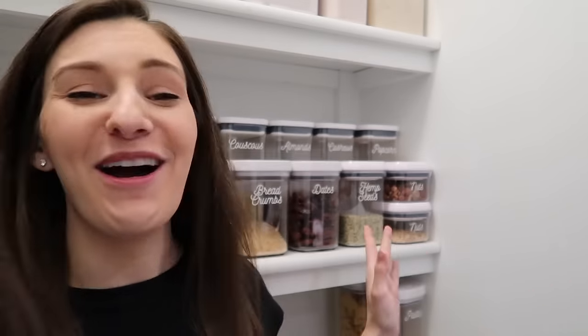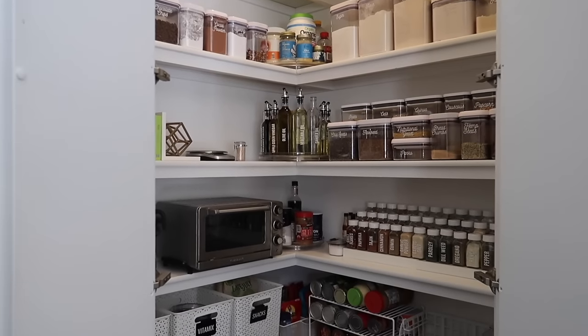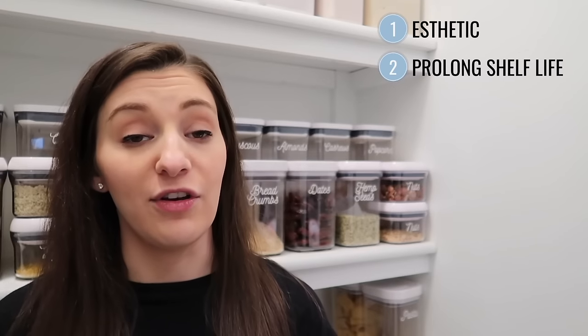I already mentioned the first benefit, and that is that it's aesthetically pleasing. I feel all sorts of joy when I walk into this pantry and see how nice and organized everything is, and the look of all of those uniform containers really just makes my organizing heart sing. That is obviously one really big benefit, is that it has a neat look to it. But there are tons of other ones, including the fact that if you have an airtight container, it's going to prolong the life of your food.